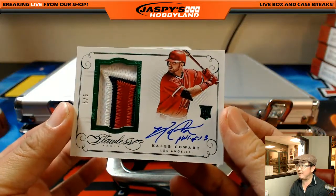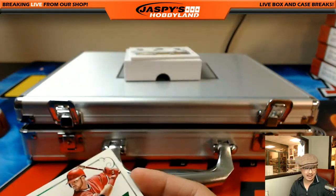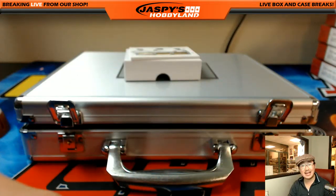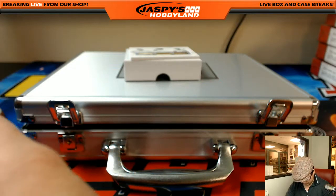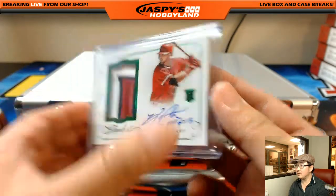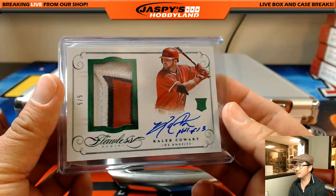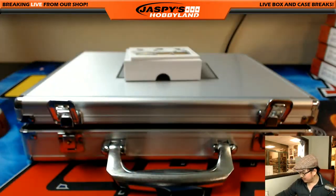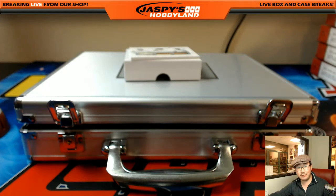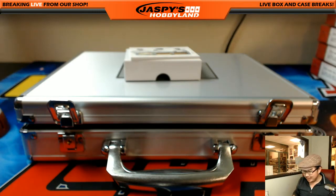Nice. 5 out of 5, Caleb Cowart. Great patch in there. 5 out of 5. Caleb going to Jeff Hensley. Nice one, Jeff. Very cool. All right. That's a train whistle, Jeff, for the Caleb Cowart. All aboard the Big Hit Express. Woo woo! And wow, 20 out of 25.